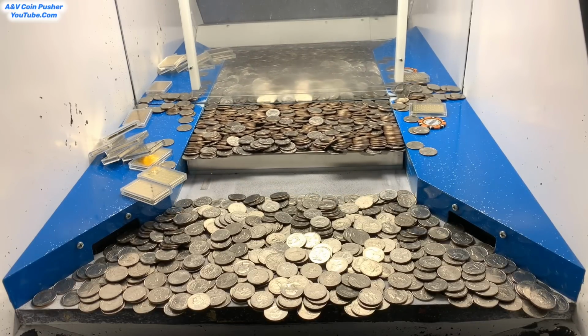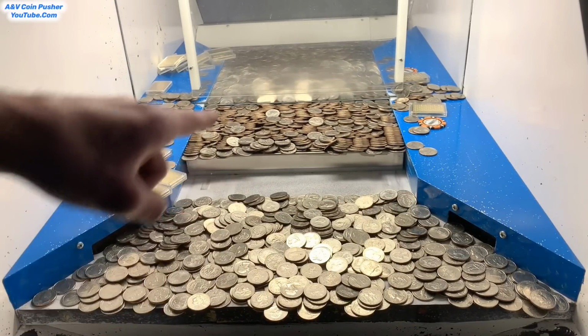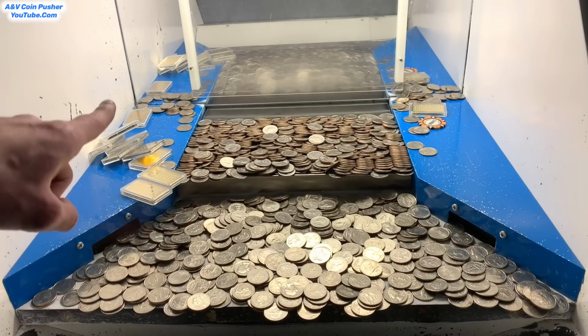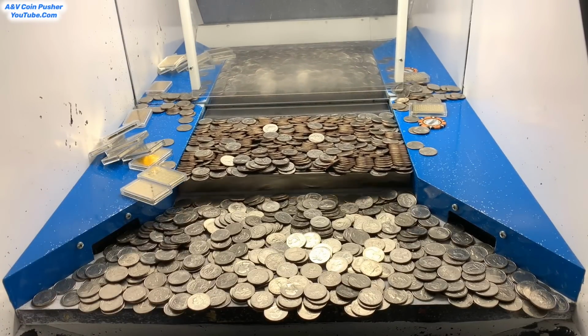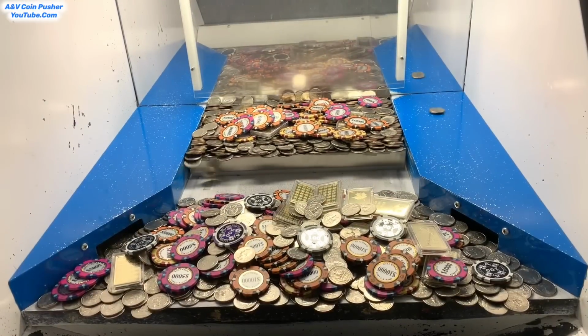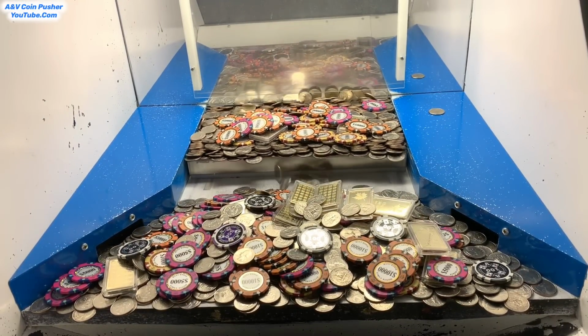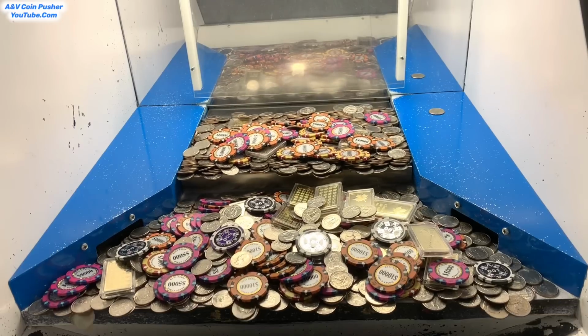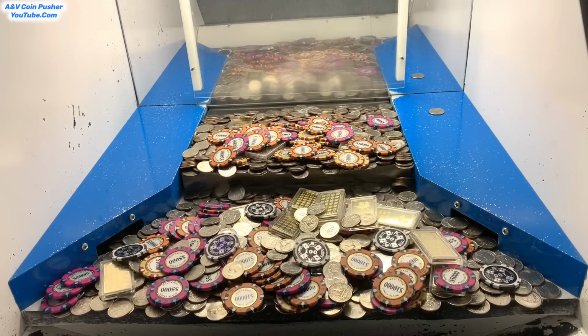So anyhow, let's go ahead and cash in that $50 chip. They'll take everything that's fallen down those side slots and they'll put it back into the playfield. So let's call them over here and we'll get right back to pushing. Alrighty, A&V Coin Pusher has her turn. Let's get right back to pushing. So I cashed in that $50 chip. They took everything that fell down in their loot box today and they put it all back into the playfield.